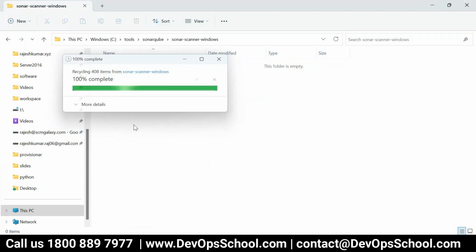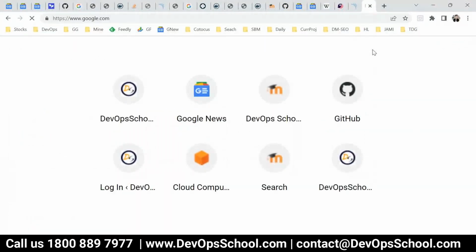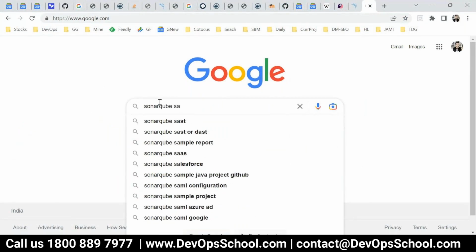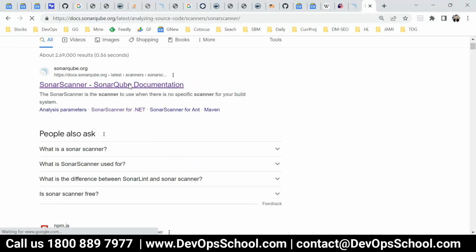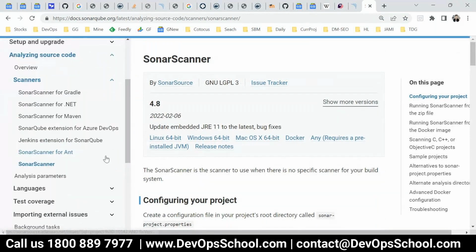So what to do? I'll just search in Google: SonarQube scanner. Enter. This is the page you should go to, and here you have the scanner available. There are scanners for the command line, ANT, Maven, .NET, Gradle, Azure DevOps, Jenkins, different forms of scanners. Right now I'm teaching you the command line so you'll get an understanding of it.